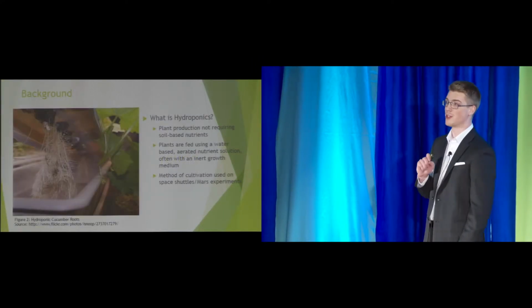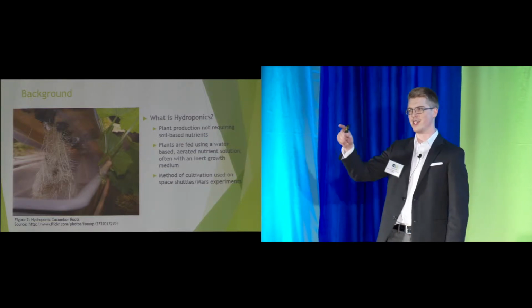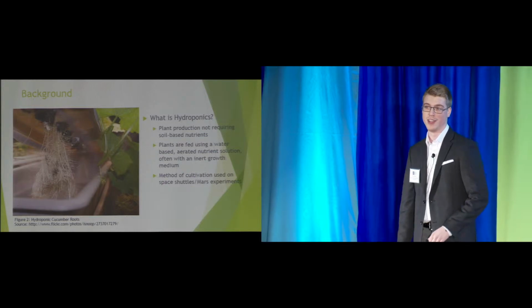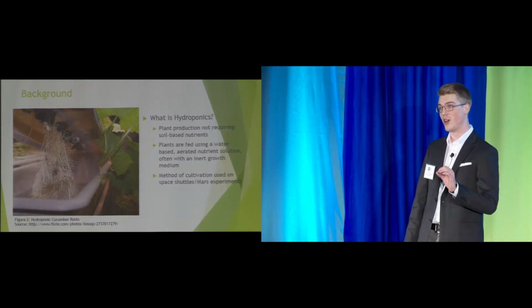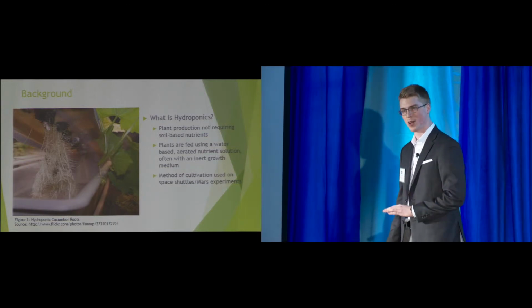So how did I make all this happen? Well, first and foremost, hydroponics. Show of hands. Who knows what hydroponics is? Good, there's a few of you. Okay, for those who don't, hydroponics is plant production not requiring soil. Instead, plants are fed with a nutrient-concentrated solution. It's the method of cultivation used on the space shuttle and for Mars experiments.